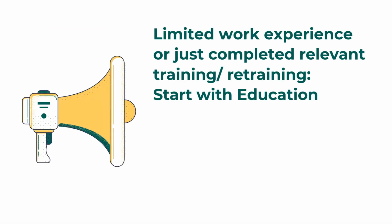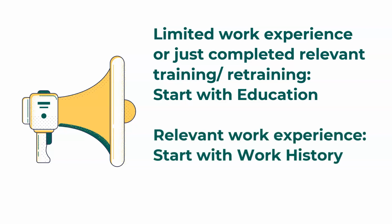For those of you who are starting out in your career with very little work experience, or if you have just completed relevant training or education, you will be starting with your education, as that is probably the most relevant to the role you are applying to. And you will have more detail in your education section than someone who has extensive work history. If you have relevant work history, then you are going to start with your employment section.